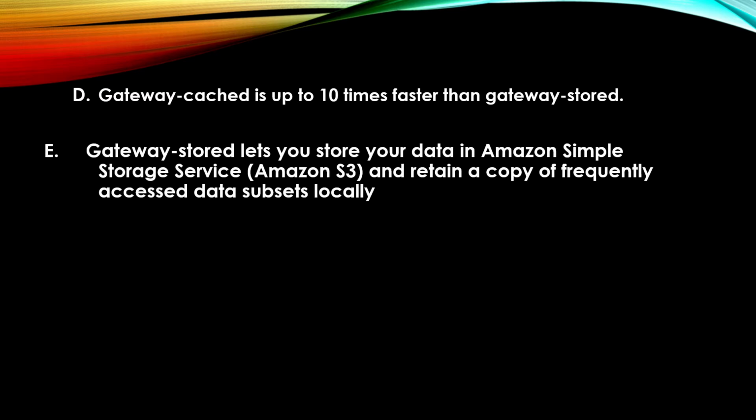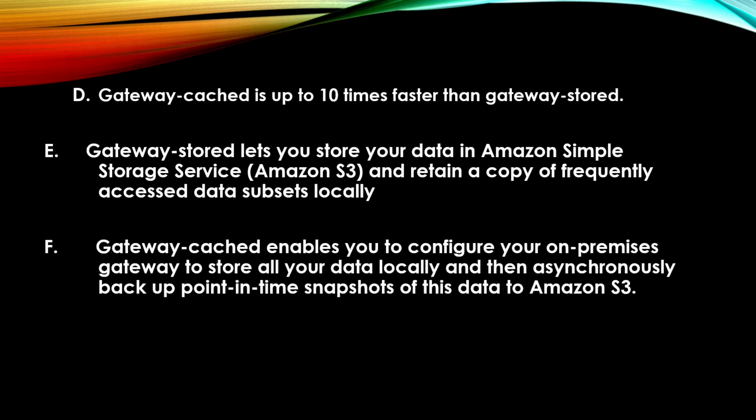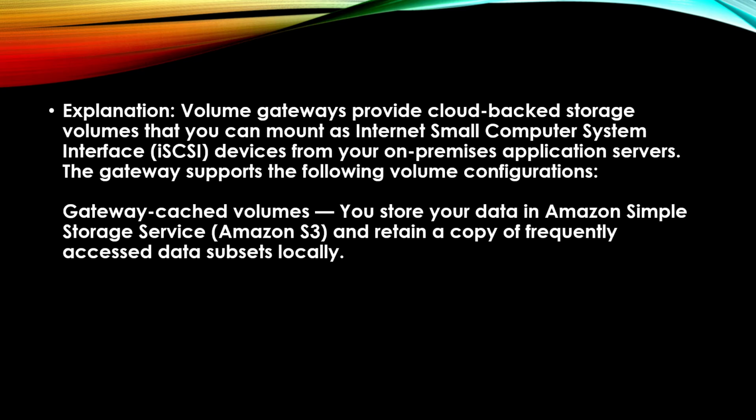Option E. Gateway Stored lets you store your data in S3 and retain a copy of frequently accessed data subsets locally. Option F. Gateway Cached enables you to configure your on-premises gateway to store all your data locally and then asynchronously backup point-in-time snapshots of this data to Amazon S3. And the answer is option A.